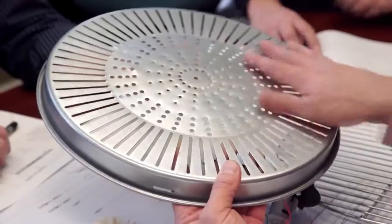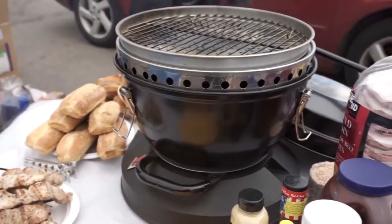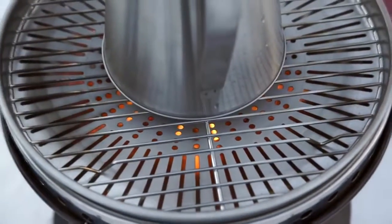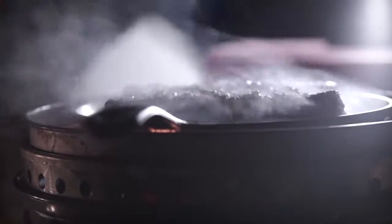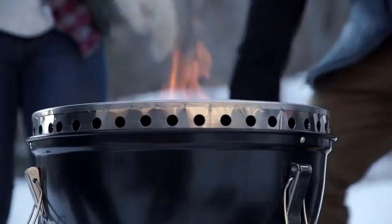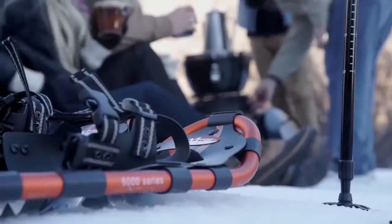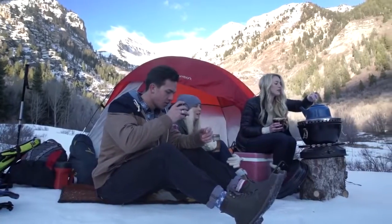Our heat diffuser plate spreads heat evenly across the cooking surface, dramatically reducing cold spots you get with other grills. This plate also preserves heat in windy conditions. By removing the diffuser plate, the grill becomes a boiler that can heat water or hot chocolate in no time. Winter camping or high elevation won't hinder the Velocity Grill's performance.